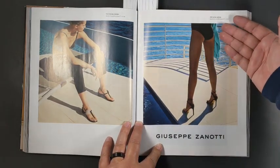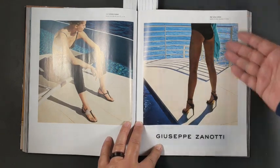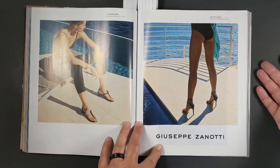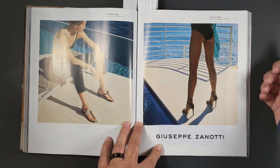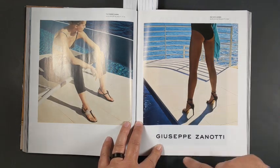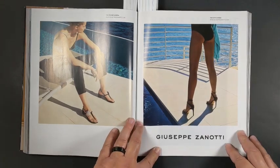Almost looks like Emily Ratajkowski. If you had to guess, who is this model? Judging from the back, you would almost swear that's Emily Ratajkowski. I'm not sure if it is or not, but it kind of conjures Emily Ratajkowski when you look at it.